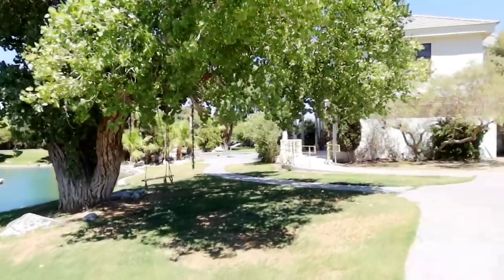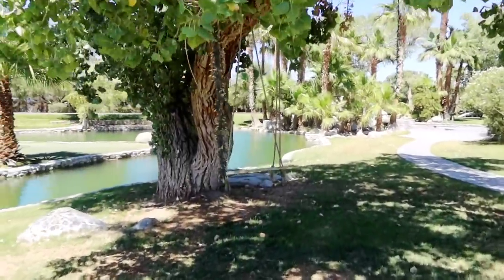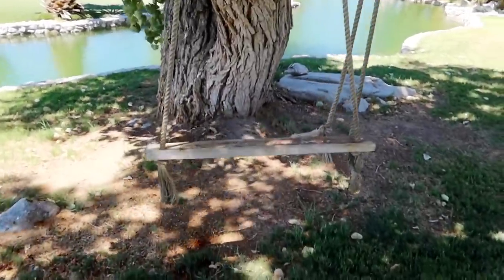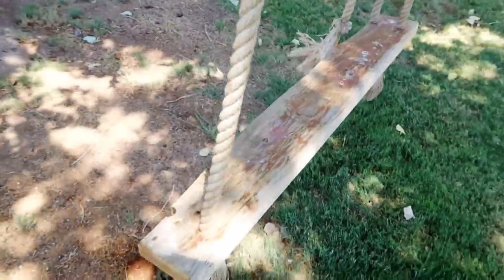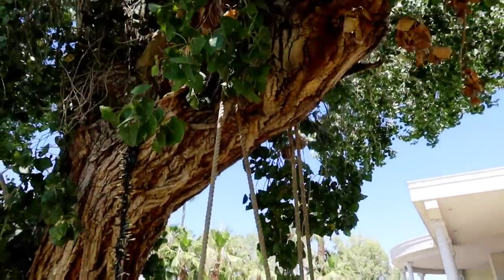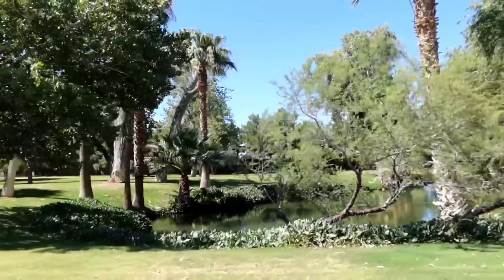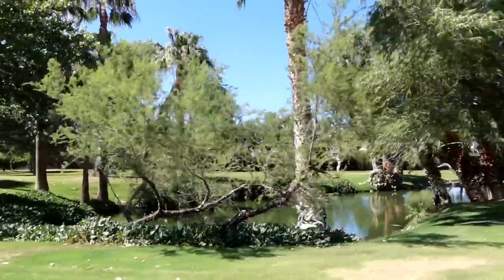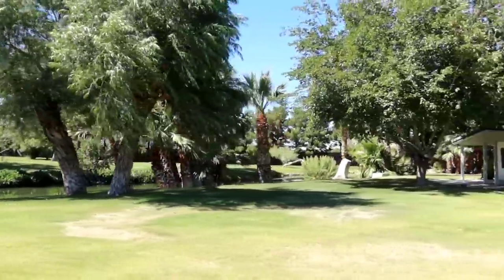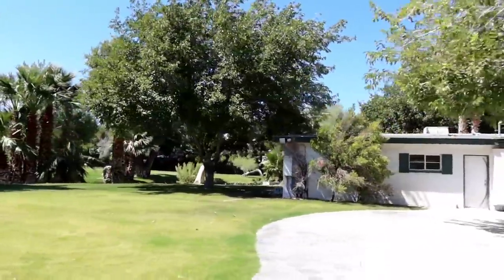Then as I'm walking back to the main house, I just noticed this little swing. Wayne Newton's swing, his tree swing. So on top of the lake we already saw, there's this lake over here with a little lake house. He said we were free to roam the grounds.